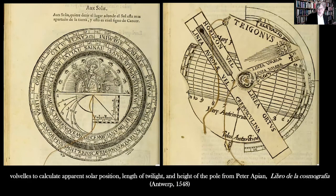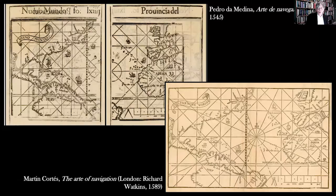And there are paper instruments, volvels, as in these from Appian's cosmography book made in Antwerp in 1548, where instruments equipped with paper and string on the page allow calculations of the length of twilight or the height of the pole. The way in which maps like these, which show lines of constant compass bearing, are simultaneously supposed to work as instruments and supposed to work as images, they clearly could never have in fact been used shipboard. They were instead surely and principally legitimation exercises for men at court and for other curious, genteel, and erudite readers.